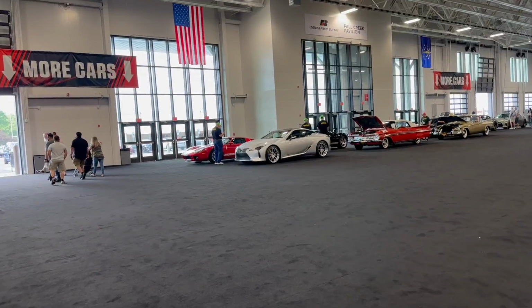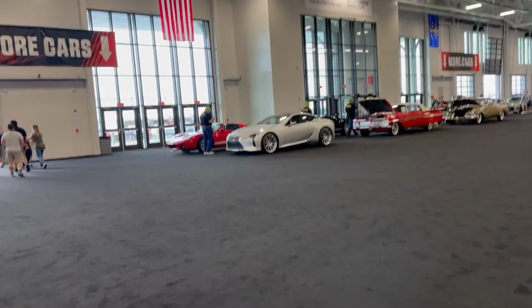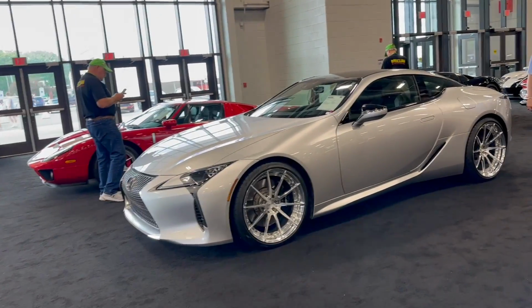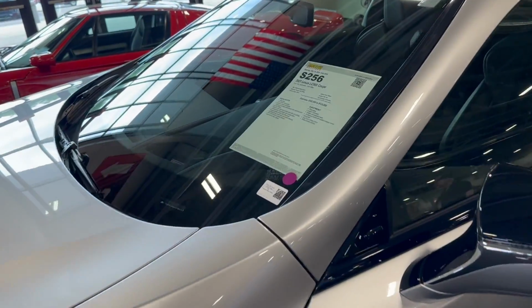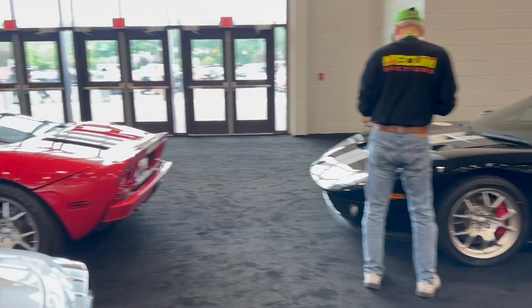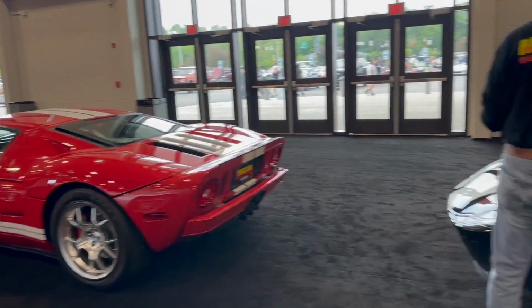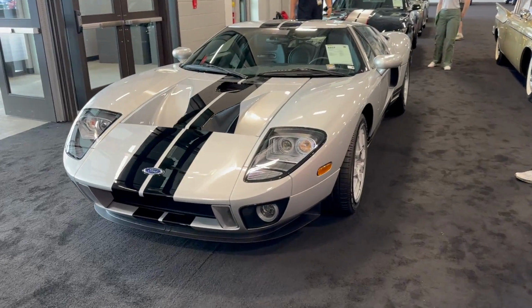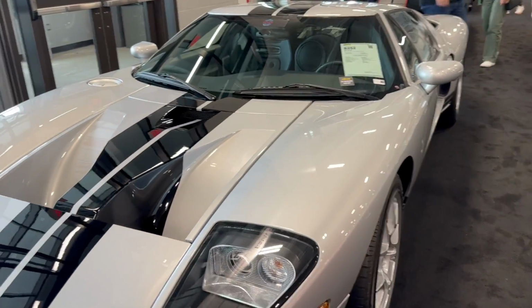Learned something new. This is a Lexus LC500, I believe. That's a nice relatively new car. Yeah, I've heard very good things about them. The wheels are obviously aftermarket. Yep, LC500 Coupe 21. Oh, and you got a whole row of Ford GTs. Of course, from the mid-2000s. These really shot up in value back about 4 or 5 years ago or so, right after COVID.